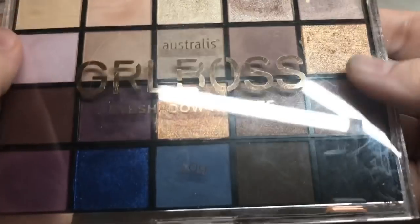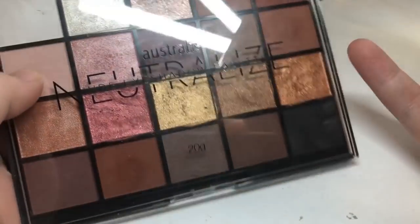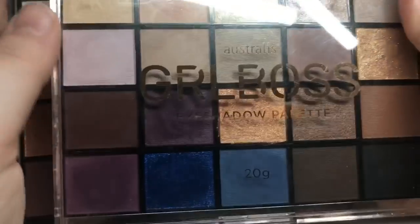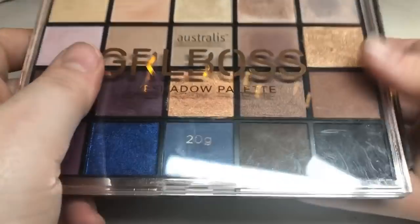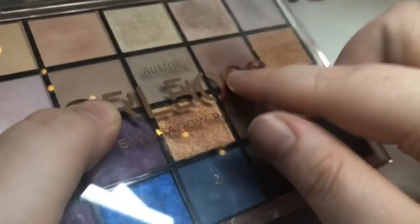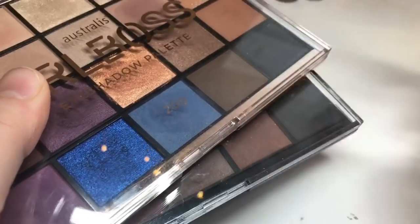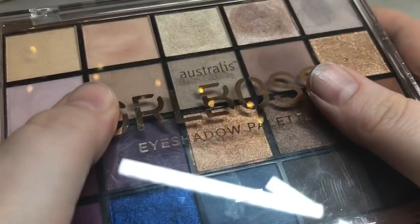I have 2 palettes by Australis. I have the Girl Boss palette and the Neutralized palette. These aren't my favorite formula, but I am going to keep them because they're good for reference. I really, really like the Australis Kaleidoscope palette. I did declutter that one, but I think I'm going to have to bring it back into my collection at some point because I really like it.